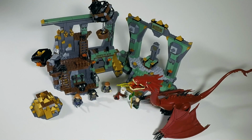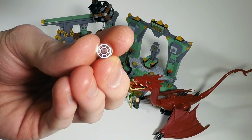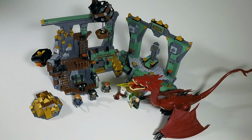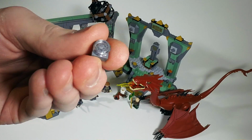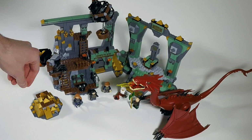To start things off, I mentioned when we were looking at the pieces that I could not find the Arkenstone, much like Thorin, so I did find it. It's got a 1x1 round tile in trans clear with a silver print on it. Put it on the back of a plate. Maybe you can see it a little better. But definitely a nice piece. You do get two of them since it's such a small one. The main one is actually in the set, which we'll take a look at momentarily. I guess we'll start by taking a look at the minifigs.